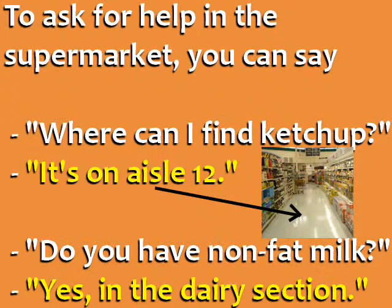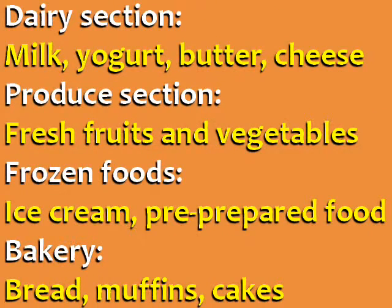The employee might also say, "Yes, in the dairy section." The supermarket is divided into various sections. The dairy section has milk, yogurt, butter, and cheese. The produce section has fresh fruits and vegetables. The frozen food section has ice cream and pre-prepared food.